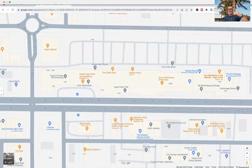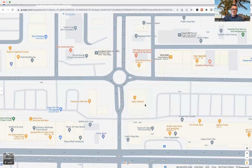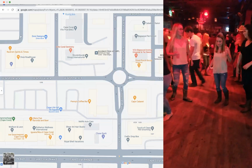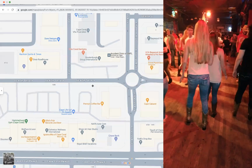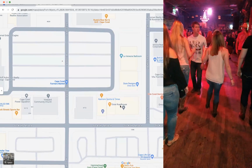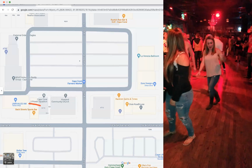As far as nighttime activity, the live music and dancing, there is going to be some of that here. You'll find it at places like Cape Cabaret. They have entertainment there. One of the more popular ones here is Dixie Roadhouse. If you're into line dancing, if you're that kind of person and you just love that atmosphere and you love country music, that's a place to go. I will tell you, after 10 o'clock, it turns into a little bit more of a nightclub. The music definitely changes. So if you want pure country, you're not getting it after 10 o'clock at the Dixie Roadhouse.